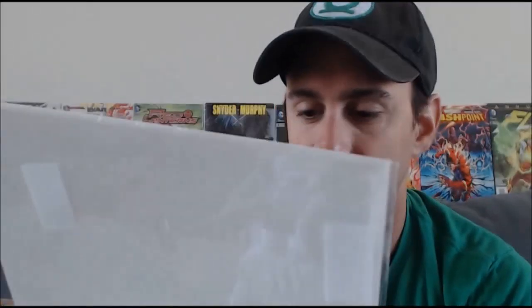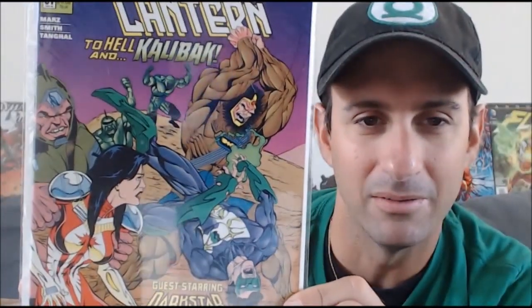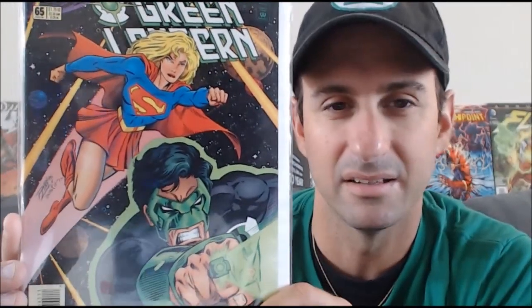Here we got issue number 61, guest starring Darkstar. So we have that one. And this was like Jon Stewart's group, I guess, back then. And then here's issue number 62. And next we move on to a pretty cool issue I like right here. Supergirl and Kyle together on issue number 65. We have the Green Lantern and the Flash in issue number 66.